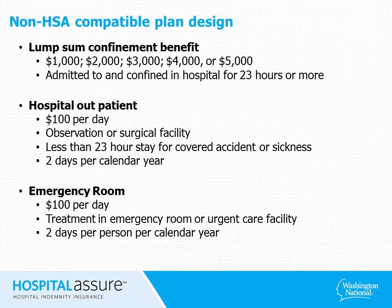All right, so let's look at the non-HSA compatible option, which I think personally is probably going to be the more popular option. This would be for folks who do not currently have a health savings account in place. So they're going to first choose their lump sum. We're going to pay anywhere from $1,000 to $5,000 for that initial hospital confinement. You can see they're admitted, confined for 23 hours or more. That benefit is payable once per year per individual that's covered under the policy.